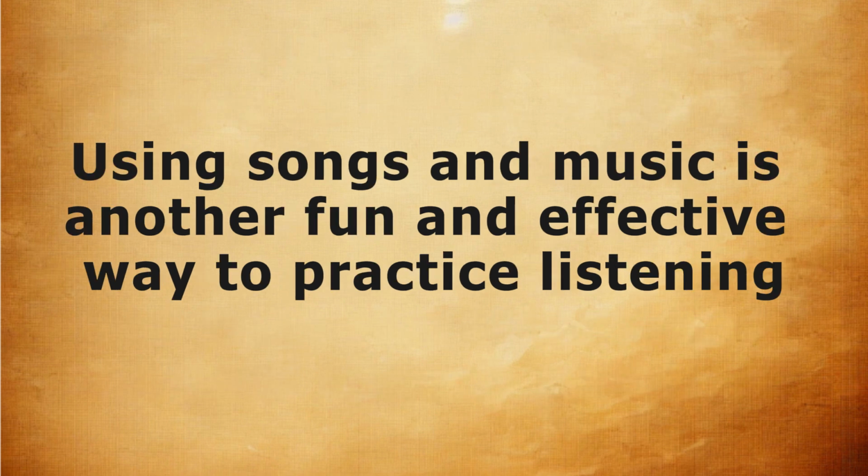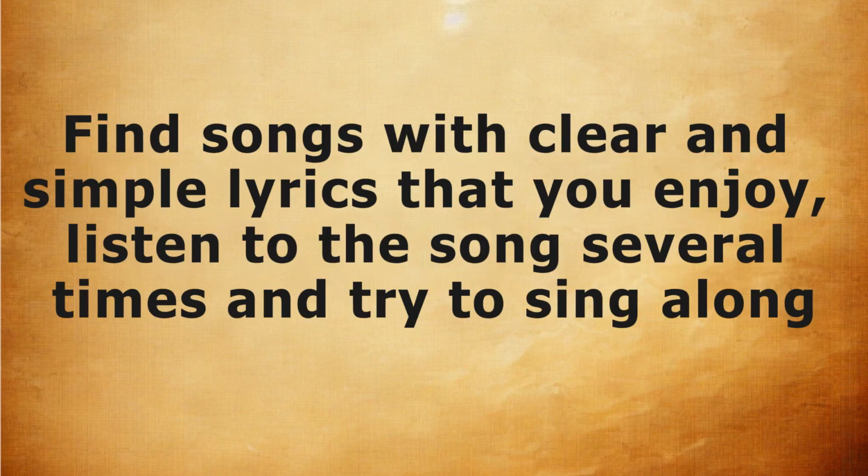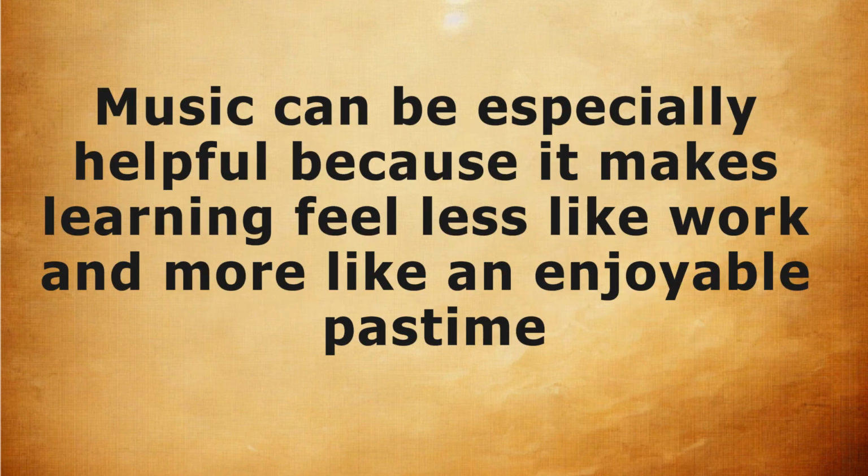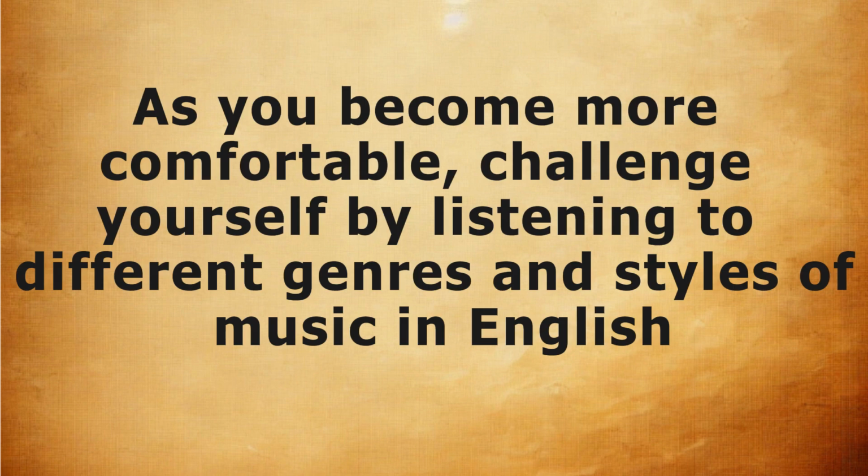Using songs and music is another fun and effective way to practice listening. Find songs with clear and simple lyrics that you enjoy. Listen to the song several times and try to sing along. This not only reinforces the words, but also helps you get used to the rhythm and melody of English. Music can be especially helpful because it makes learning feel less like work and more like an enjoyable pastime. As you become more comfortable, challenge yourself by listening to different genres and styles of music in English.